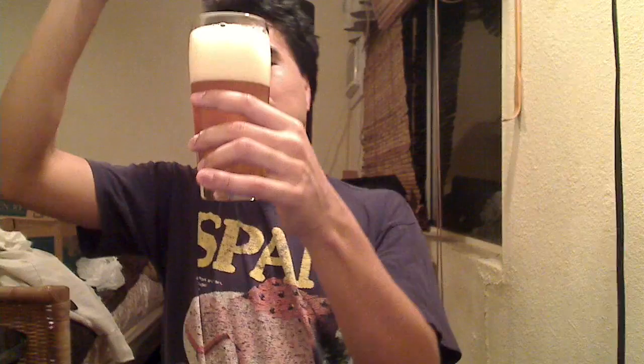Oops, I over-poured a little bit. About 2 fingers worth of head here. Very well carbonated. Rather on the light side, yellow-orange coloration. Thick white head. Very well carbonated.